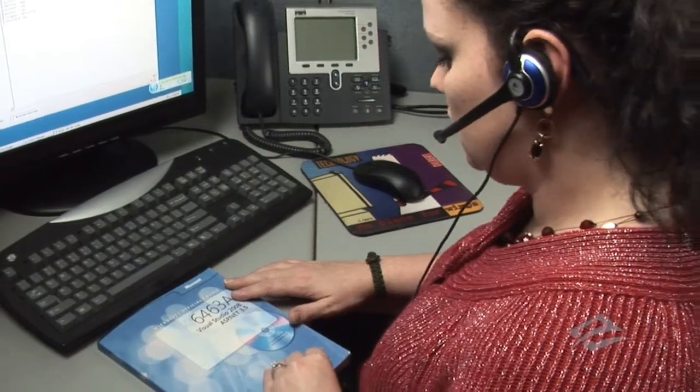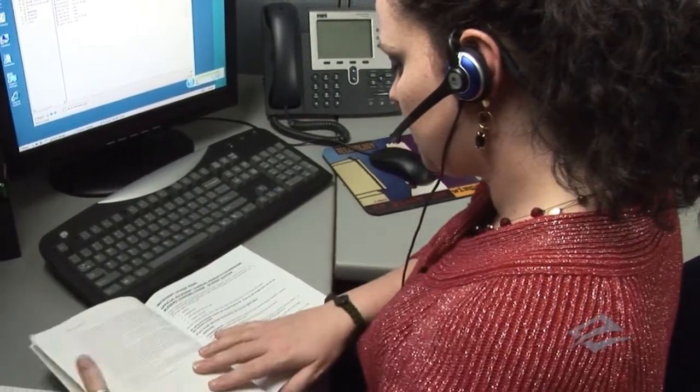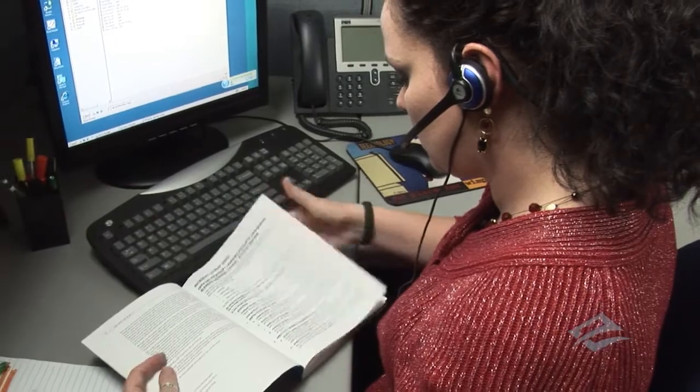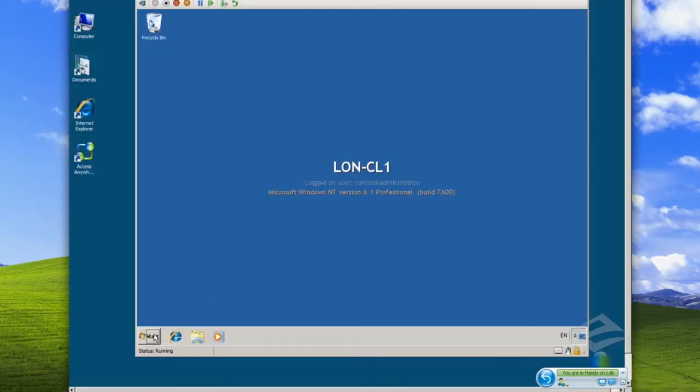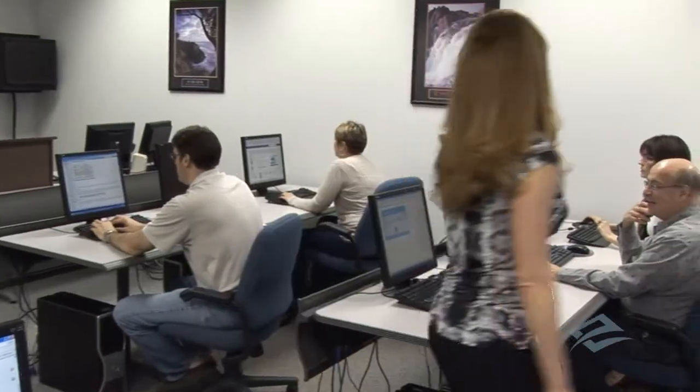Once connected to your lab computer, you will use the books and other course materials that were mailed to you ahead of time to complete the labs, just as if you were sitting in the room. An additional benefit of this setup is that at any time, you can request assistance from the instructor. The instructor can walk to your lab computer and see exactly what you're seeing.